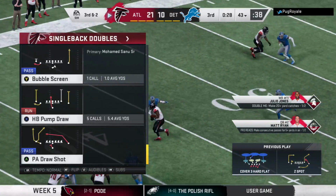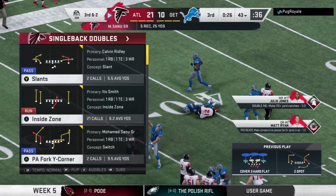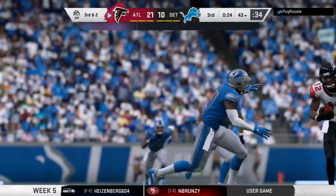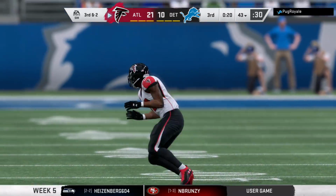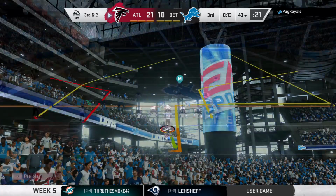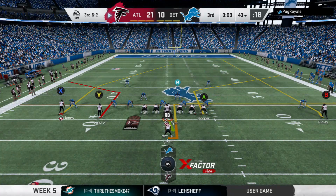It's 3rd down. In so many ways, throwing the hitch route is actually one of the safer things an offense can do. Get the ball out to the receiver as fast as possible, hope he's got man-to-man coverage, and hope that his athleticism wins on the perimeter.